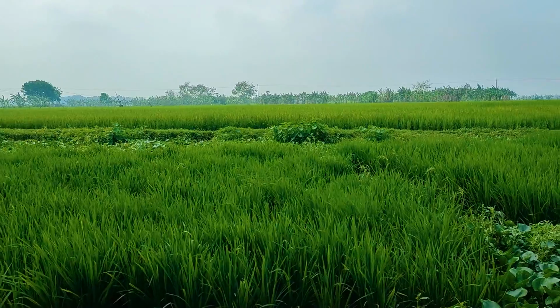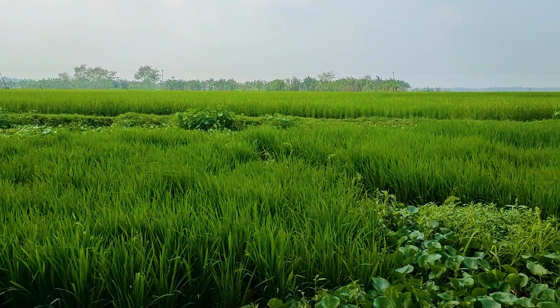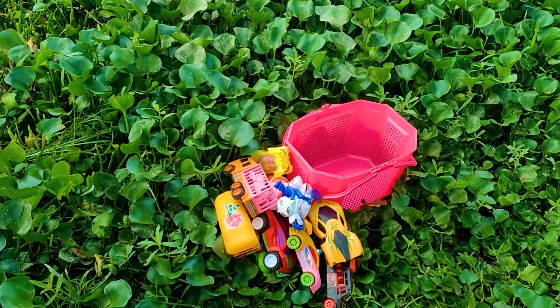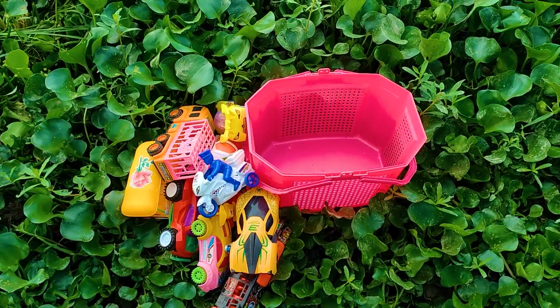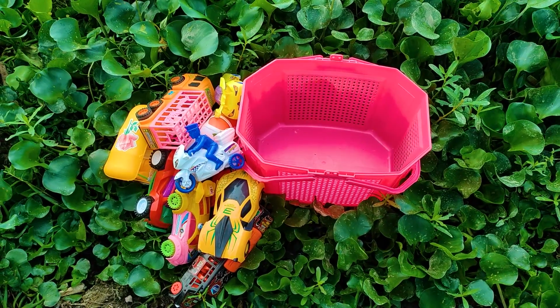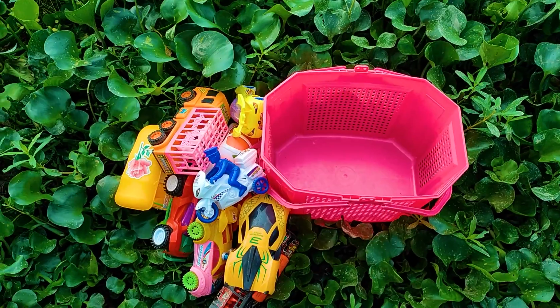You can see now I am beside a paddy field. And friends, here are many toy vehicles and an empty bucket. So now I will introduce you to all of these toy vehicles one by one and collect them in this bucket. So without wasting any more time, let's go.